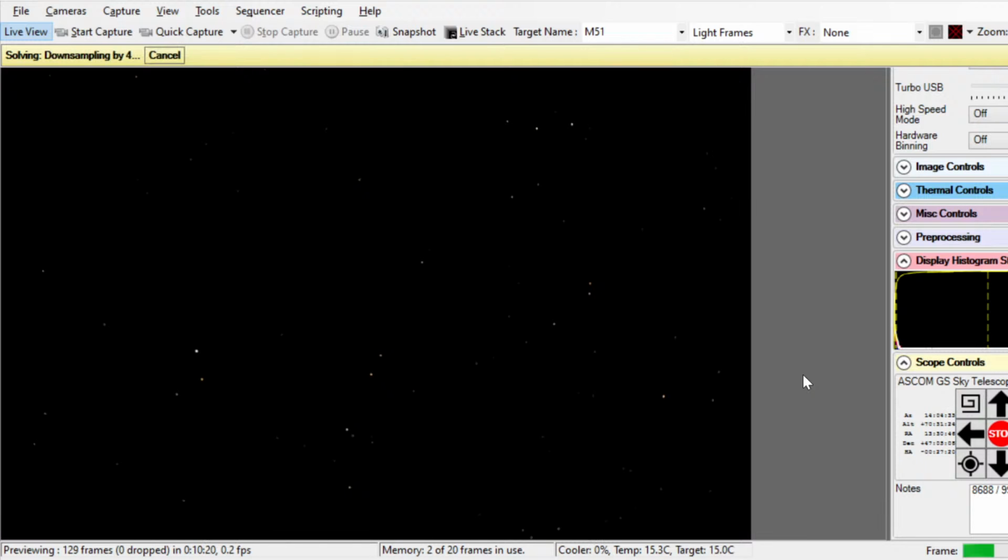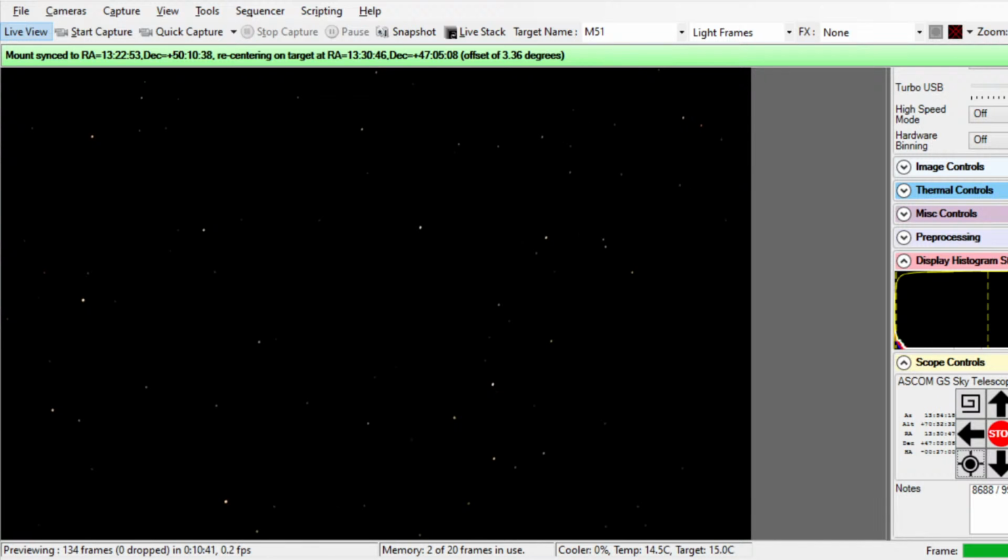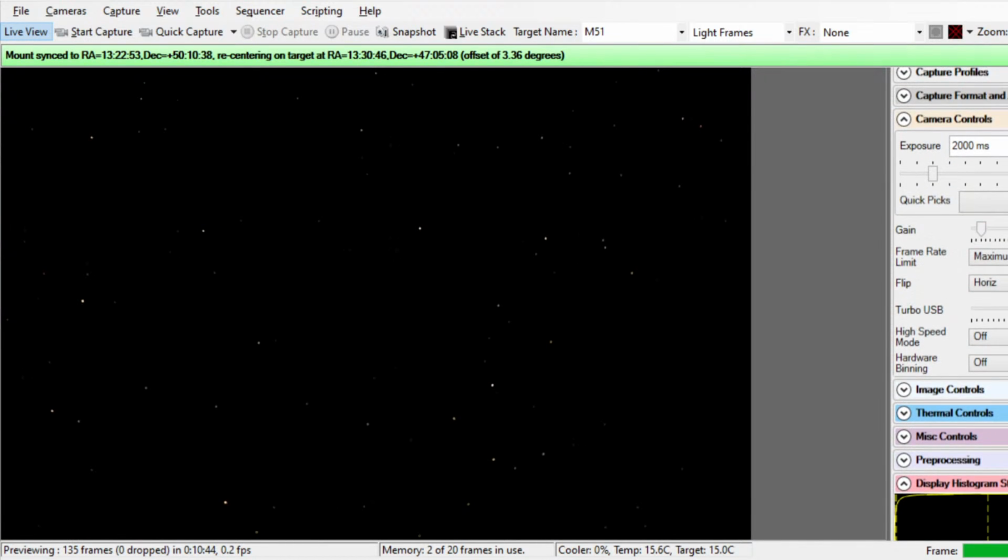I'm looking over here at the iPad, the surveillance view of our scope, and my goodness, there are so many clouds up in the sky. This is the first object we viewed, so you can see we're about 3.36 degrees off on our location in the sky. But we're using this plate solving technology. This is going to now synchronize the mount, which holds the scope, with the actual view through the scope.